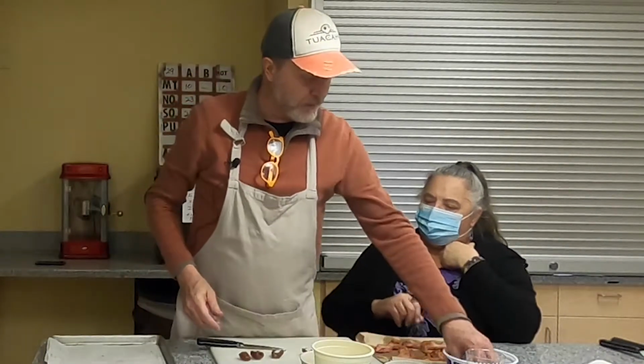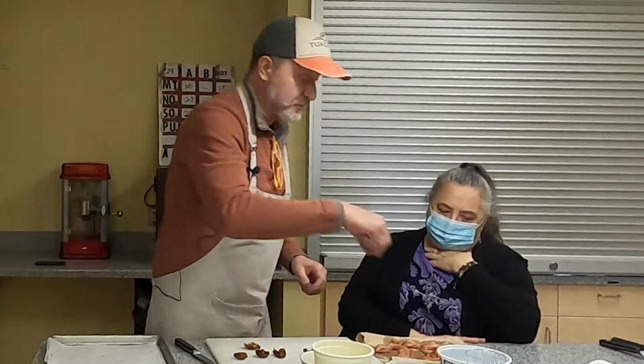Wow, and they grow on a tree just like a nut? No, they grow on a palm tree, but they're stubby palm trees. They're not the super tall, skinny ones. Oh, wow. And now these have been already pre-pitted. Yeah. So it looks like you don't want to cook your bacon up too much. No, it's only 9 to 10 minutes just to pre-bake it.